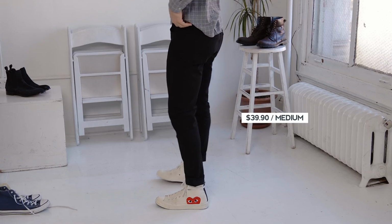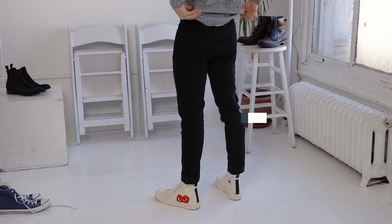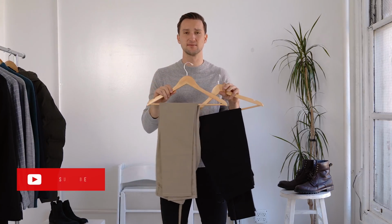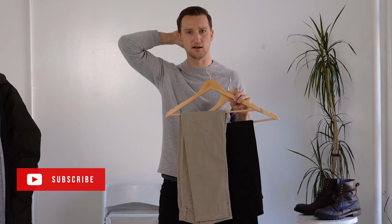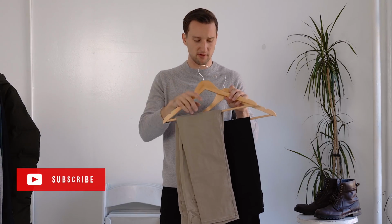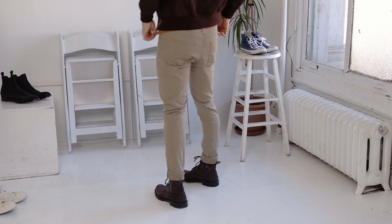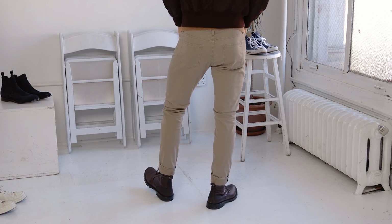And last but not least, the EZY chinos. I got them in 2 colors because I think they're amazing. They're slim tapered. I think Uniqlo updated the fit a little bit because they fit even better than I remember them. I got them in black and I got them in the sand color. They also have them in a caramel brown, which I think is really nice. I'm just gonna open up one of these to show you the fit.